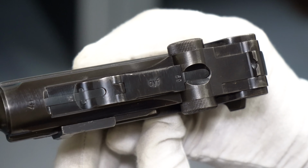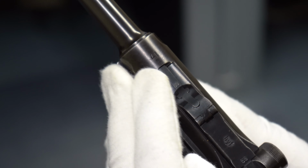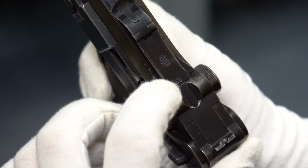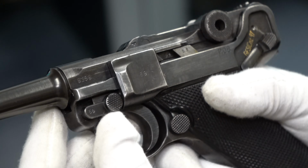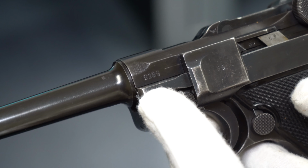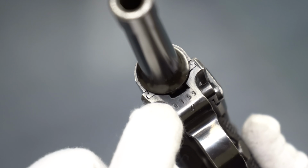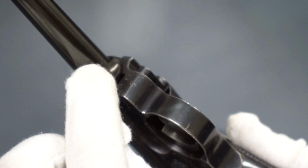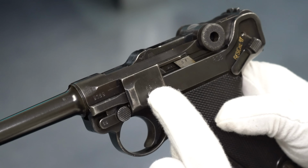BYF was the factory code for Mauser. 41 is the year. You can see the nice blued finish, and all the numbers are matching. You see 59, 59, and that's because the full serial is 9159. Full serial number is here, and then also here, and under the barrel. You probably can't see all of that, but it's full number with a suffix, full number, full number.